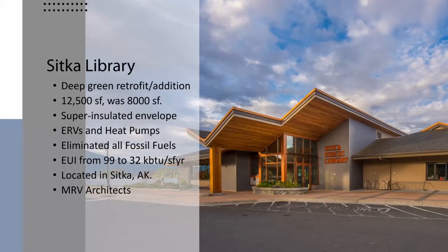Next project is the Sitka Library. This is located in Sitka, Alaska. We did 3 projects up there, all 3 set out to decarb. This project in its previous state was about 8,000 square feet. It got bumped up to 12,500 square feet. It had a very large fossil fuel, a very large heating oil load. About half the energy of the previous building was using heating oil.